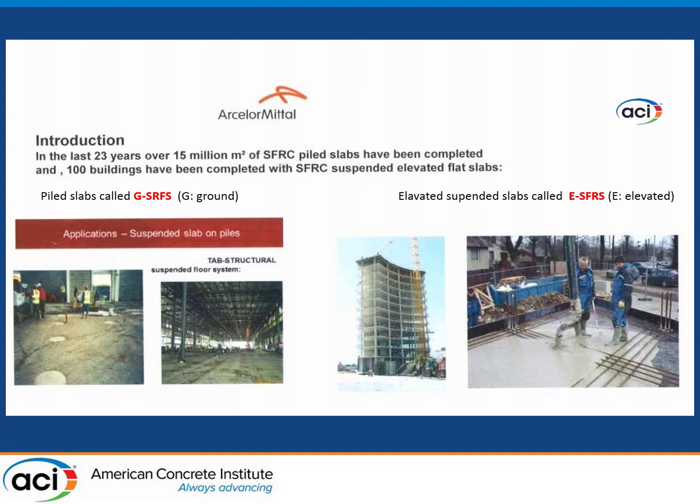And then later on, you can see in the right picture the next evolution. It was started at the design research and in practical research back in the year 2002. I remember we had lots of testing being organized at the Polytechnic of Montreal with Professor Massicotte. And then it was decided to have full-scale tests on that. So finally, the first one to be built was in 2004. Right now, there are over 100 buildings that include suspended elevated steel fiber reinforced concrete as the only reinforcing.